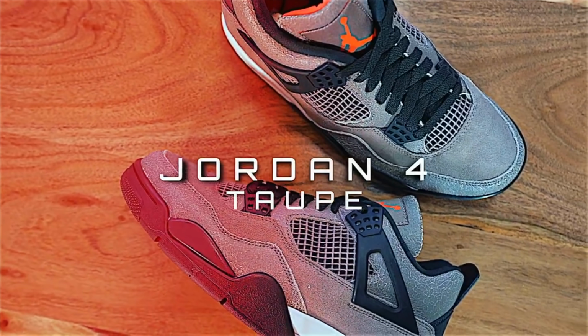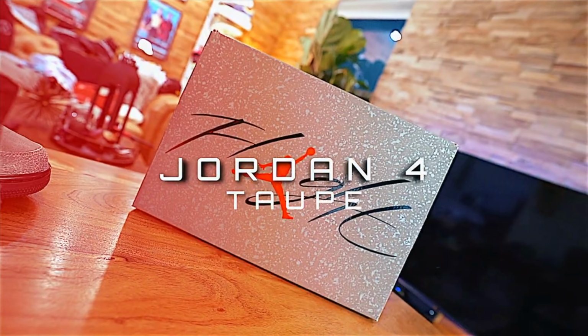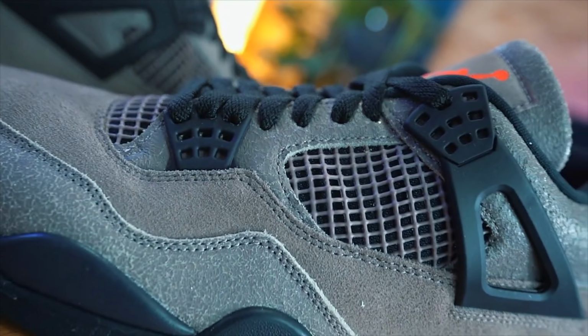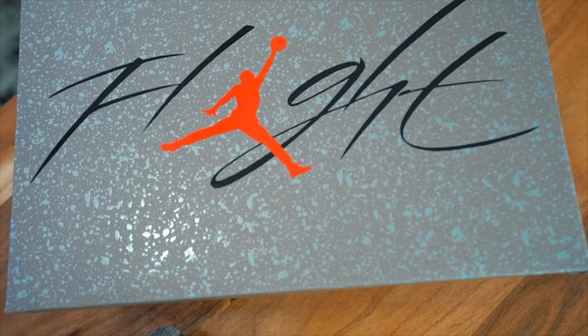The Jordan 4 Taupe released earlier this year. Got this from me and my girl. Brown all around, you know what I'm saying? Cracked suede and cracked leather. Well, suede with a cracked leather. Weird type of material, weird type of shoe overall.